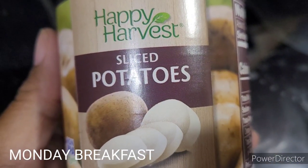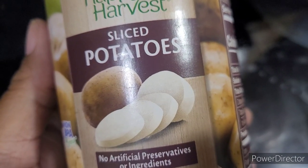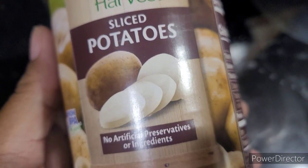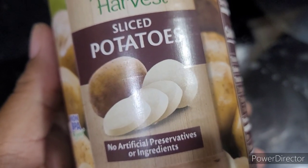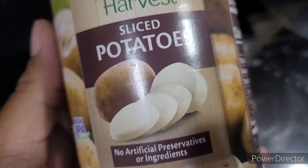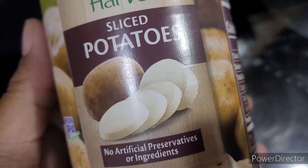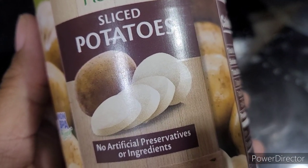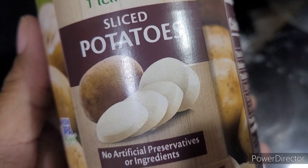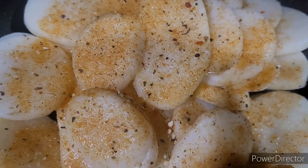Y'all, so for this morning, I'm making sliced potatoes. I'm gonna fry them up in the frying pan. These are from Aldi, but you can get them from wherever you want to. It cuts down the hassle of having to wash your potatoes off, peel your potatoes, and then cut your potatoes. They're already peeled and cut, okay? So it's real convenient when you're in a hurry. I got my frying in the frying pan right here.